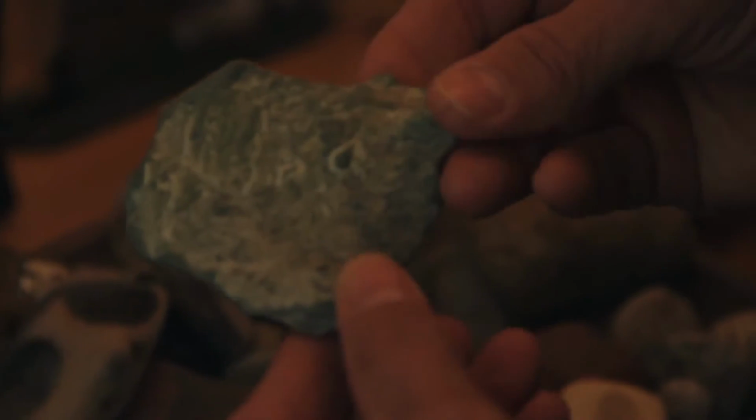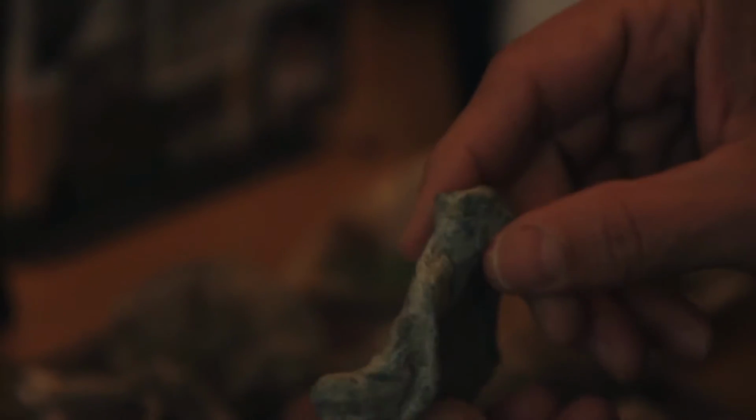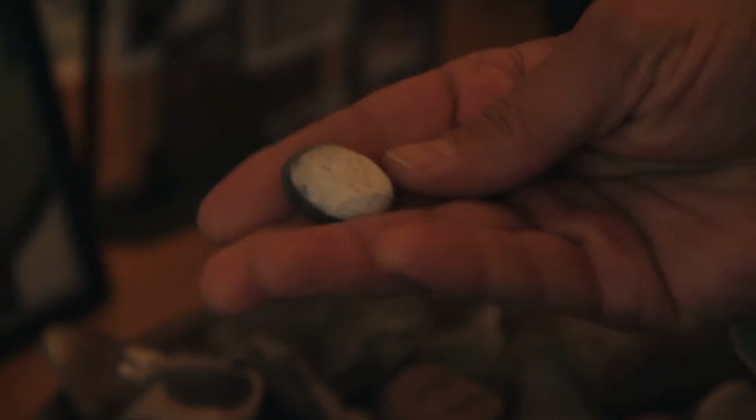Let's see, there's some really, really good ones. This is a good one. I think this is California State Rock. I think this is a piece of serpentine, which is the California State Rock, but it's a really unusual shape. And it's kind of beautiful. It looks like it just formed in the ocean or something. It's really cool. A little flat rock. Map of the universe. This is the coconut patty rock.